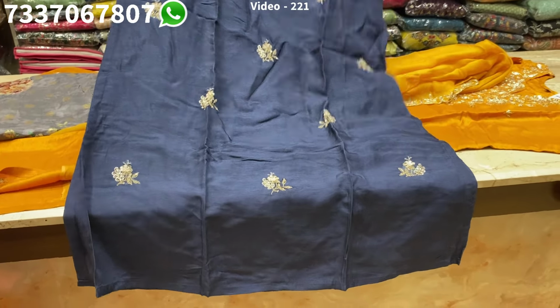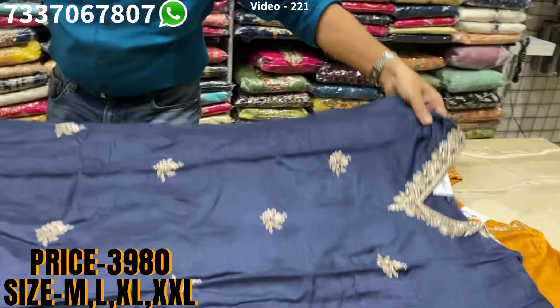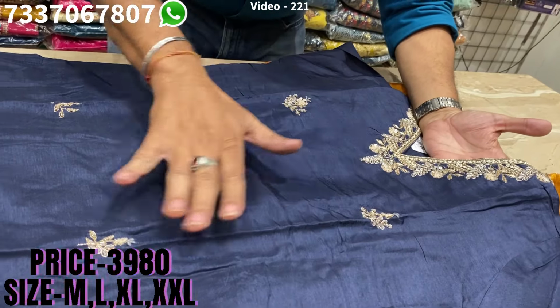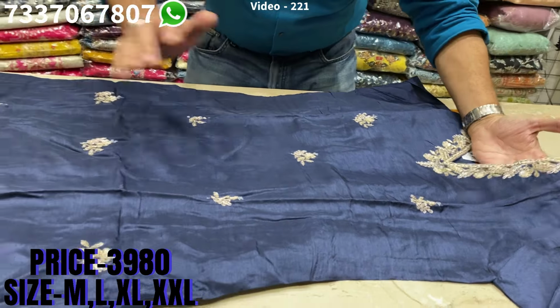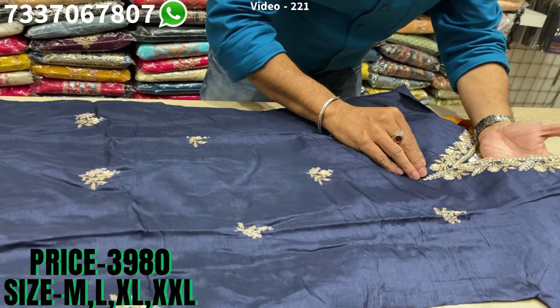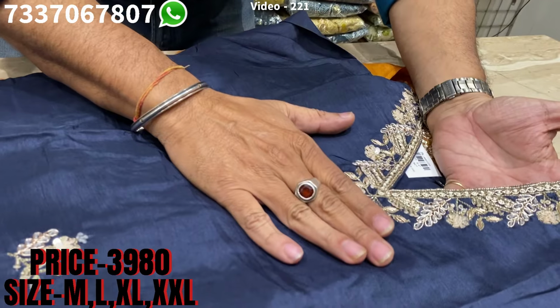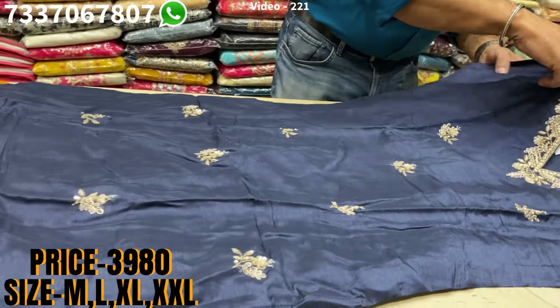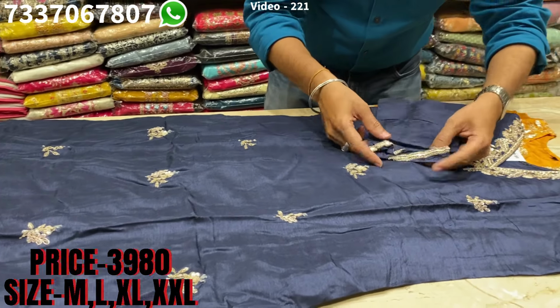Again, premium range Dola silk. Lovely buttas scattered on it, all complete handwork. And a nice v-neck with lovely zardosi and nice beadwork with a touch of sequins and resham work. Work on the sleeves also.